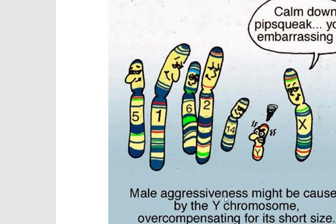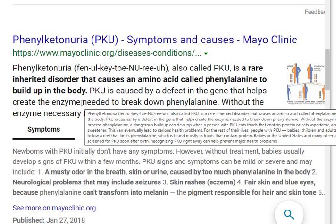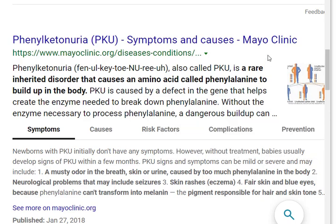There are some genetic conditions that they check you for right at the moment of birth. One of them is PKU, phenylketonuria, and these people are missing the enzyme they need to break down phenylalanine. So phenylalanine can build up to dangerous levels in their body. They have to, from the time they're born, have a special diet that's very low in phenylalanine.